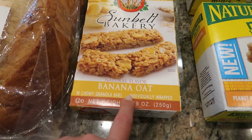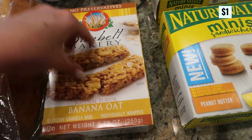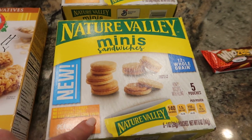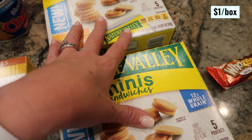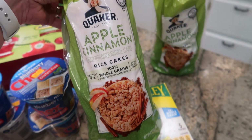Some granola bars. This is a banana oat flavor. I thought that was interesting. We'll see if we like them. They were $1 for a box of 10. And then these Nature Valley mini sandwiches were $1 for a box of 5 pouches. So I got 10 pouches for $2. Not bad. And the Quaker apple cinnamon rice cakes.